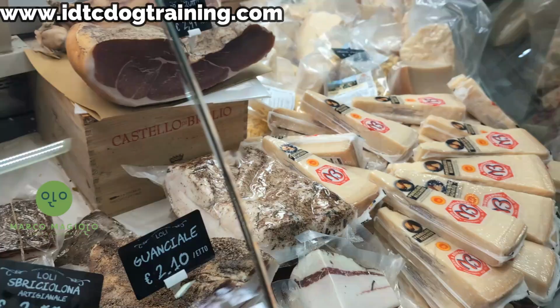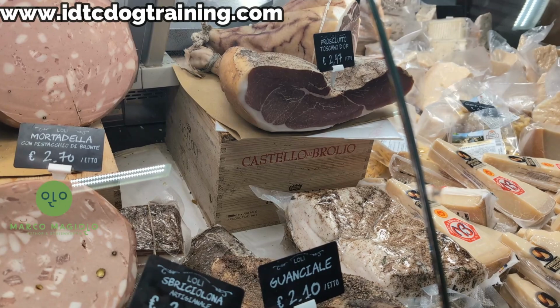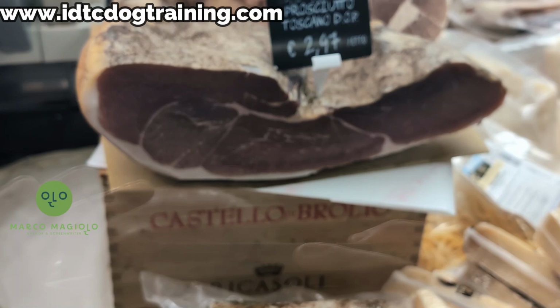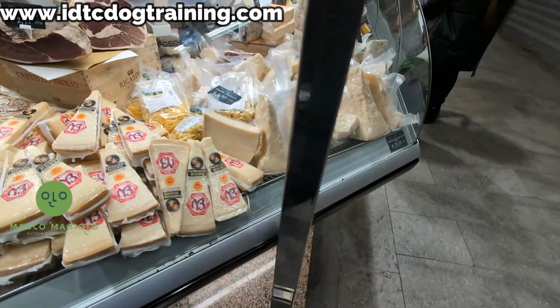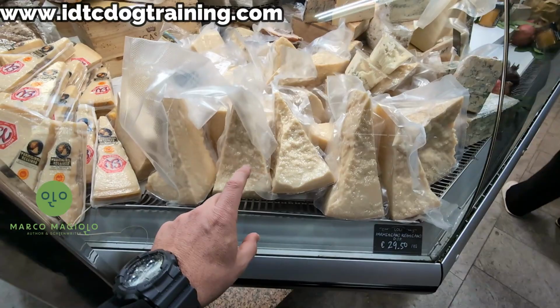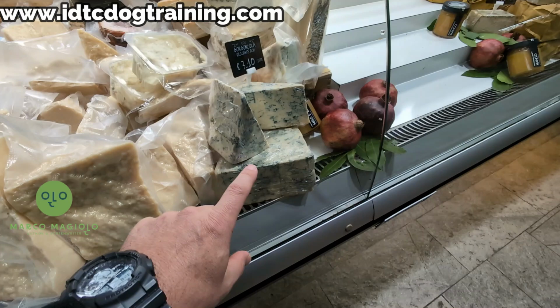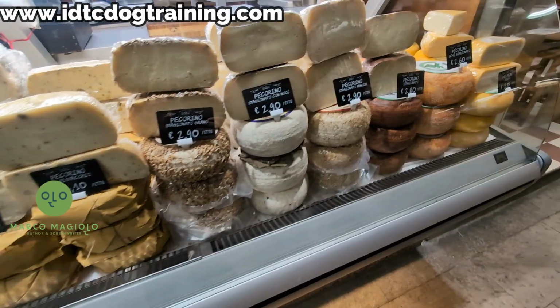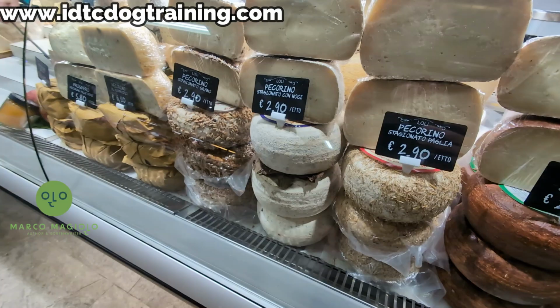So if you guys only know prosciutto on those little trays in the grocery store, this is a real piece of prosciutto, see? Here you can buy the whole piece and slice it at home. This is the real prosciutto. And we have more cheese here. Look at the Parmigiano Reggiano. They sell it in those blocks, you know? And this is gorgonzola. Oh, gorgonzola. The original gorgonzola for Florence. All the different kinds of cheese. Buongiorno. All the different kinds of cheese.